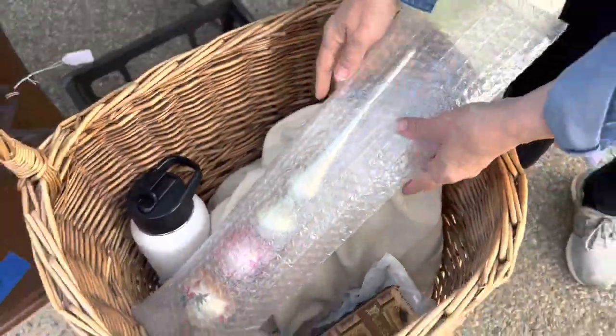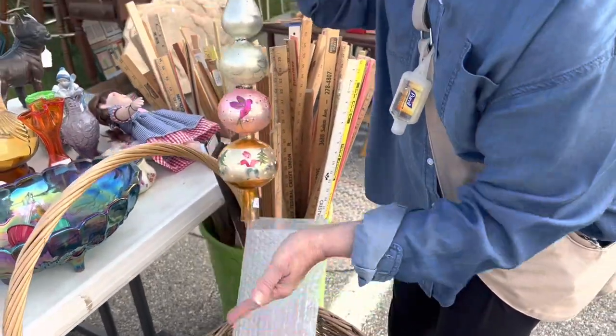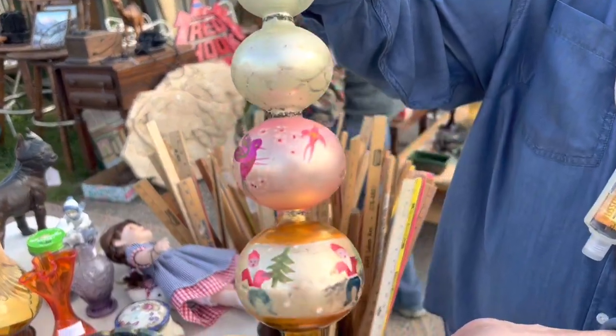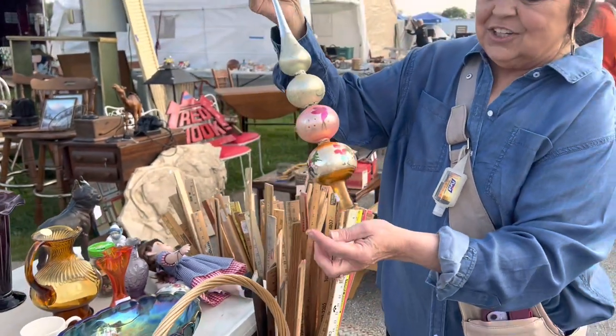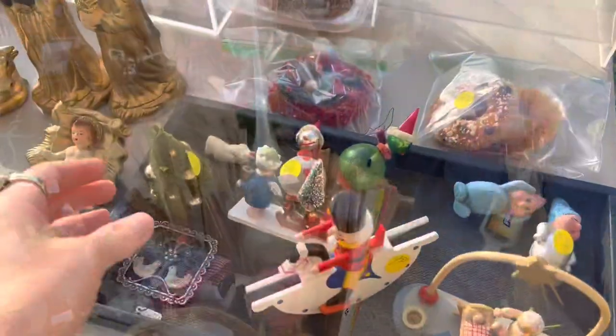And then check this out. Pam, will you hold that up? Sure. Pam's going to be our Vanna White. Look at this killer tree topper. Oh, I love it so much. So not off to a bad start. And look at how uneven the glass is. I know. I just love it. Vintage Christmas.